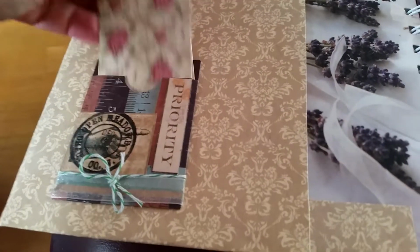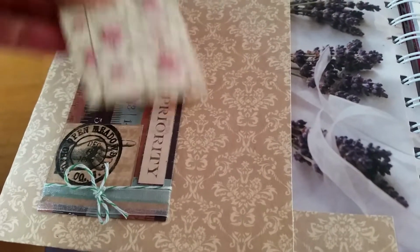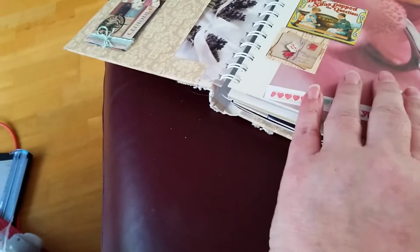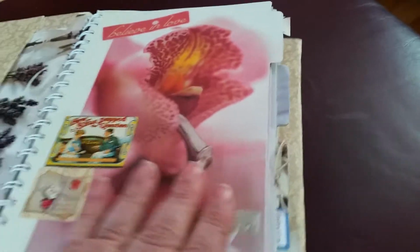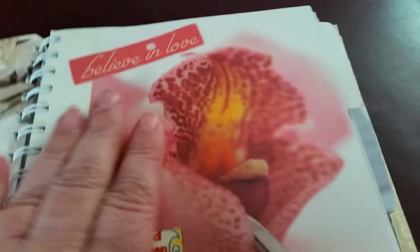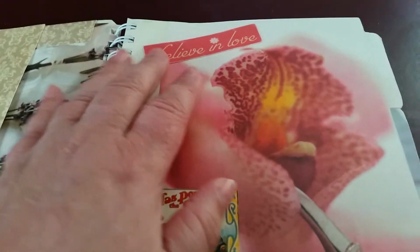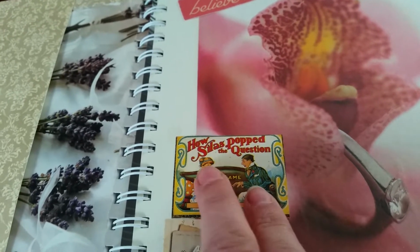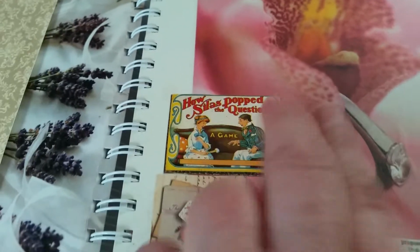I made a little pocket here and put some little tags in, and I've divided the book up into sort of 4 categories. So this one's engagement, our story, getting together, and I've collaged a beautiful picture here with an engagement ring and bits and pieces from my stash. I think that might have been a K&Co. This was from a vintage magazine, I think it was, and it's how Silas popped the question again, which I thought was quite nice.